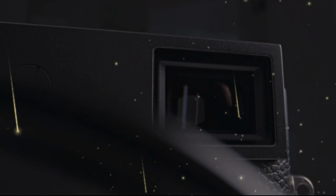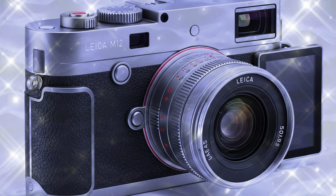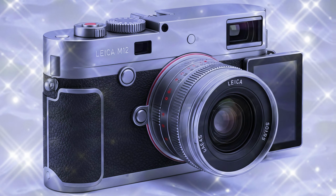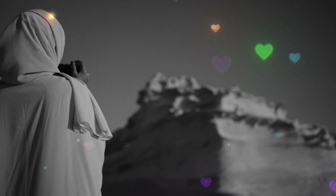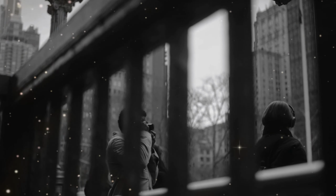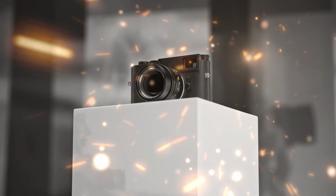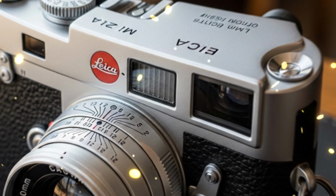It is rumored to be the first M camera to feature a hybrid, triple-resolution sensor that isn't just about megapixels. It's about texture. We are talking about a 60-megapixel full-frame beast that can downscale to 36 or 18 megapixels at the hardware level, giving you a dynamic range that mimics the organic falloff of Kodak Portra film. This isn't just a camera, it's a time machine.